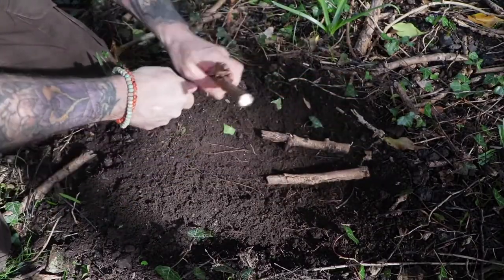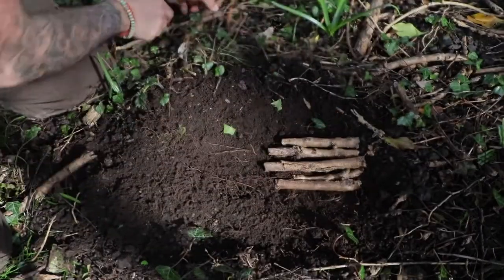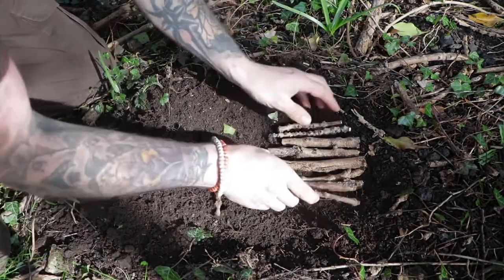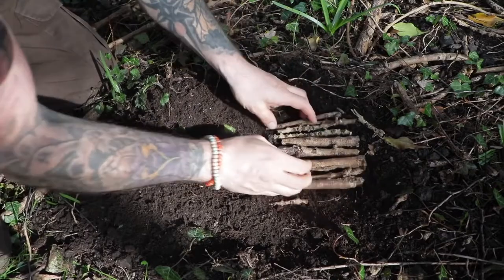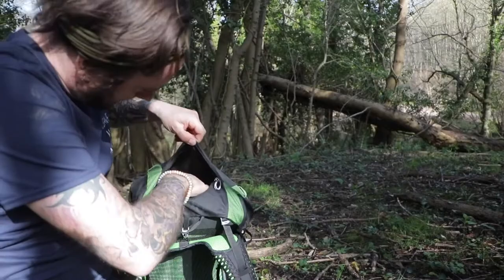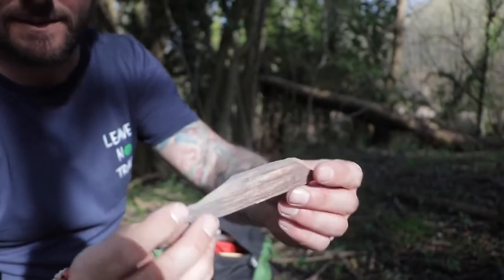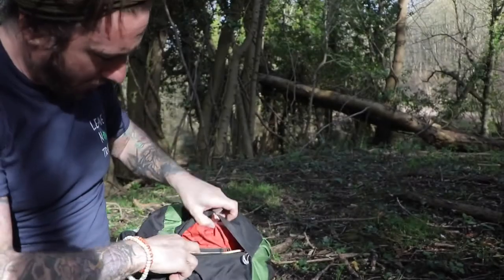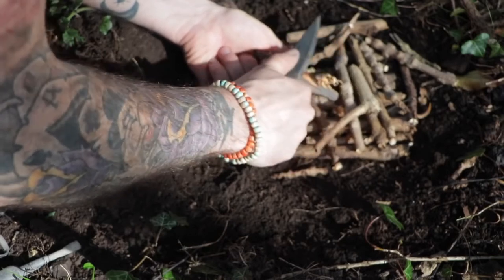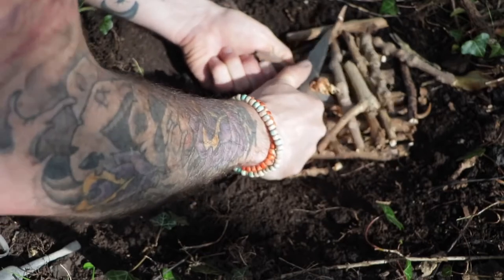I just want a tiny little fire because it's only eggs, mushrooms, wild garlic. It's not going to take a long time. So, a nice simple fire lay will do. What do we have to start a fire? You can't tell from looking at it, but a dusty old bit of fat wood. Can't really get a grip on it, but that'll do.